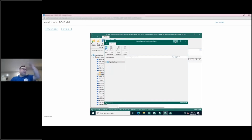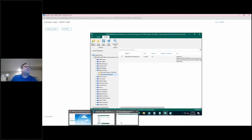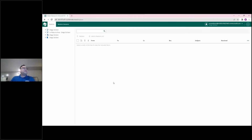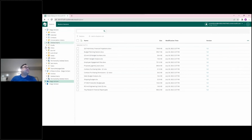So, you know, with that, this does give the administrator a lot of abilities. But like Mike had mentioned earlier, we do give you the ability for the end user, if you want to use that ability. So I will move over to the next window. And in this window, it's Diego as well. So this is what Diego would see as himself. And within that, he can go through his emails and restore all his emails, restore all his files, and within that, actually see what's available.